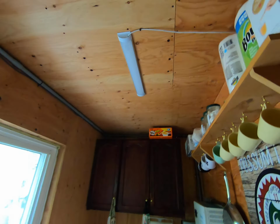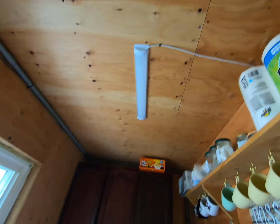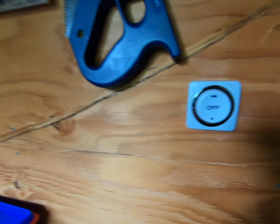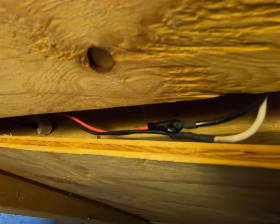So we got the light in. I got that up, hooked up, wired in. I got the switch wired in, although there's no power to it yet. And then you'll see, let me turn the light on here. So we got the wiring going in. I just finished the wires in. I don't know if you can see them in there.